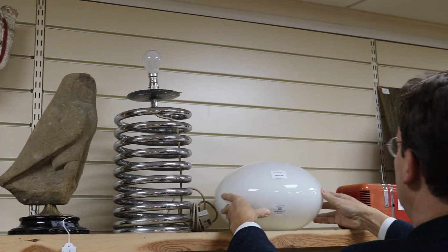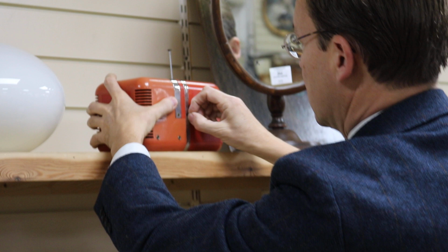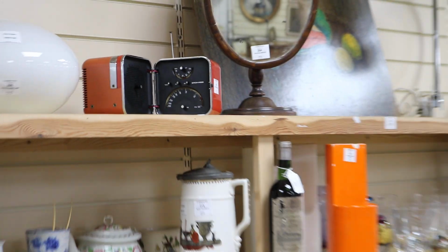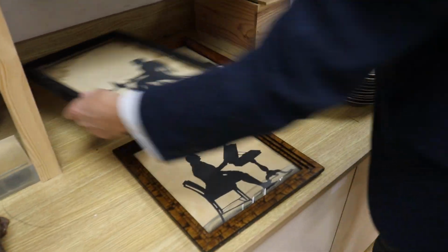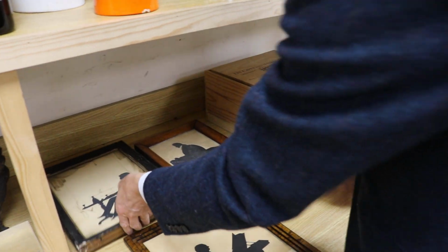Lot 206, one of these classic Brionvega radios, which you push that in, there we go, there it is, that's a design classic, I'm sure you know. Some nice silhouettes, here we are, there's an Auguste Edouart silhouette there, 1834, in with a couple of others, nice that they're full length.